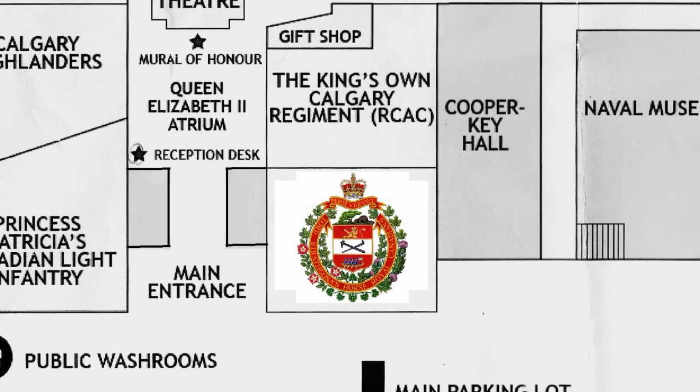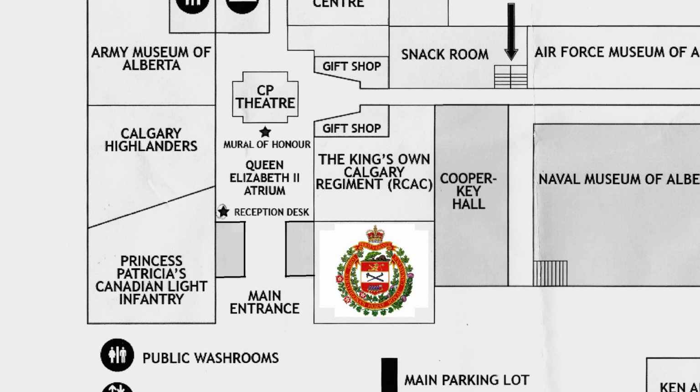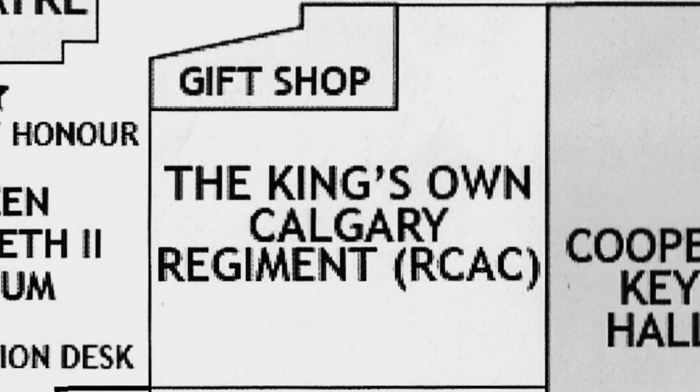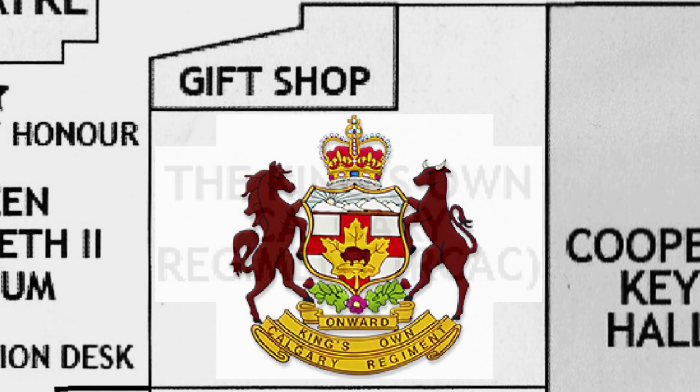We will now leave the Lord Strathcona's horse and move to the next regimental museum in the building, for the King's Own Calgary Regiment.